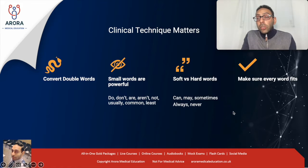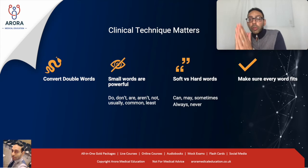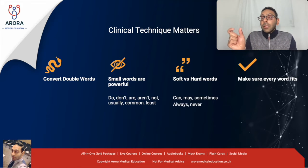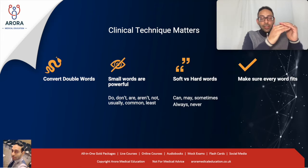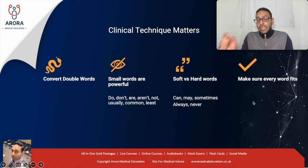And then make sure every single word fits. Sometimes you're reading through a statement and 90% of that statement is true, and your brain just believes that the rest of that statement will be true, whereas actually the last word in that statement may turn it into a false statement. And sometimes because you're thinking it's true from the beginning, that last word doesn't change what your brain thinks. Very important to make sure that every single word of a statement is either true or false before you put your mark to it.